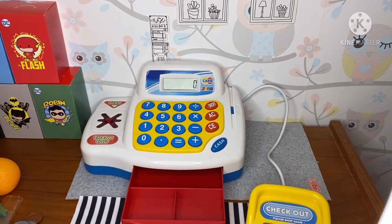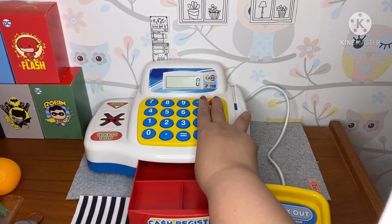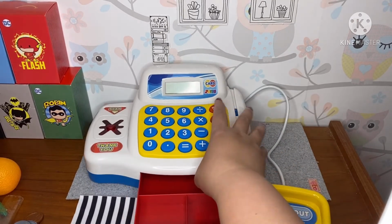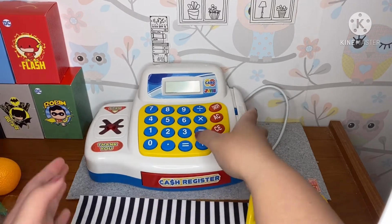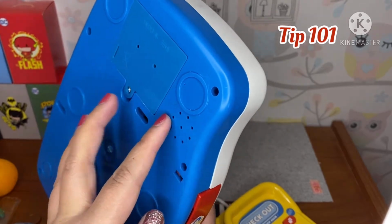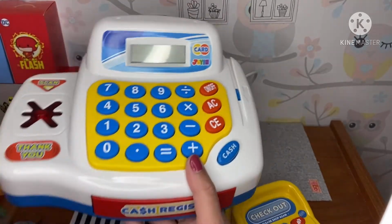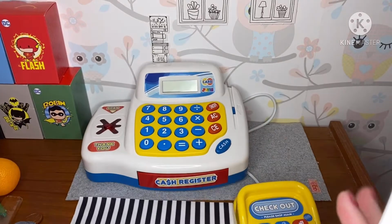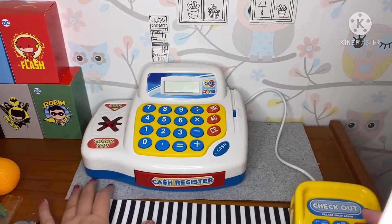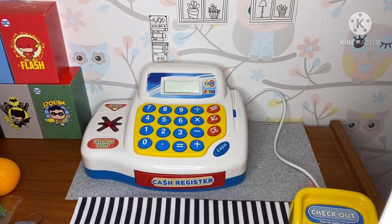For parents that don't like a noisy toy, this is really noisy. So if you lift it up. Thank you. Bye-bye. So what I do for noisy cash register toys, I usually put tape over the speaker, so the volume will be lower a little bit. So I put more tape if it's really noisy. It blocks a little bit of sound.